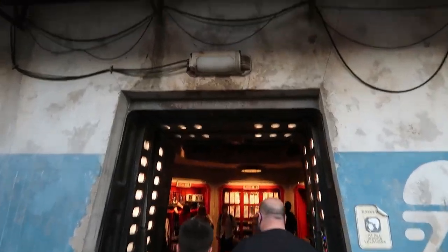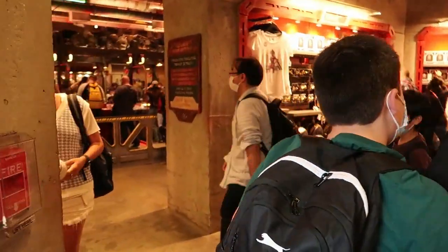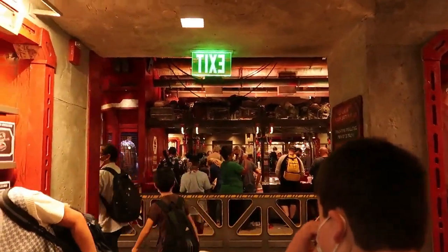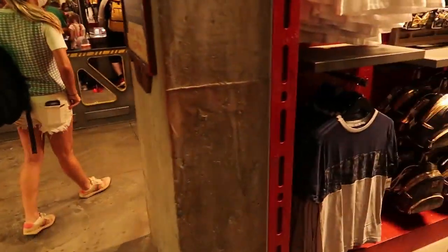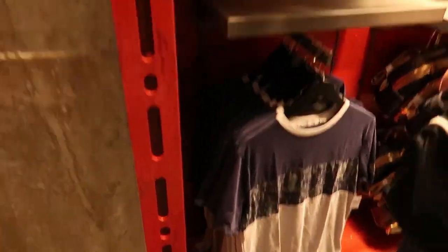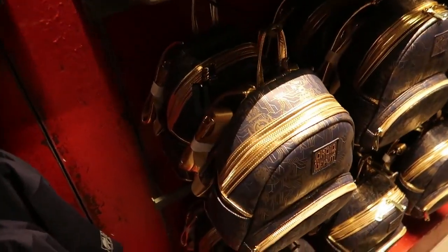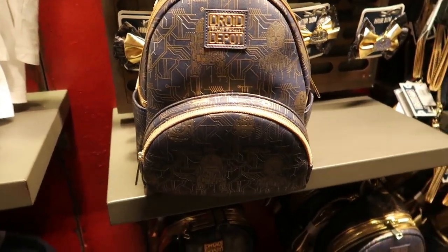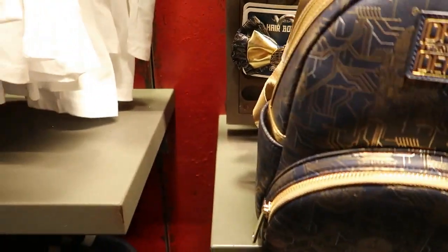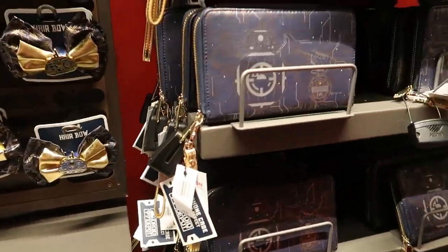Right, we're in Star Wars Land again, or Batuu, and I'm just going in each shop, so I might as well show you what they've got. See if that's where they build the droid in there. My husband's wanting to do that, but it's full. T-shirts. I know, I've just seen a Loungefly bag that I really like. These are really nice. Look at that. How nice is that? Even my husband says that's nice. Oh, and they've got matching purses to go with them.